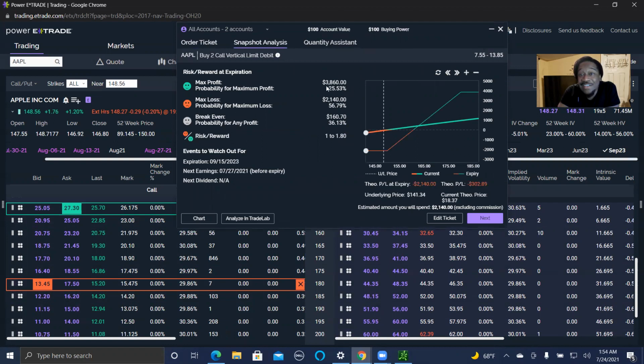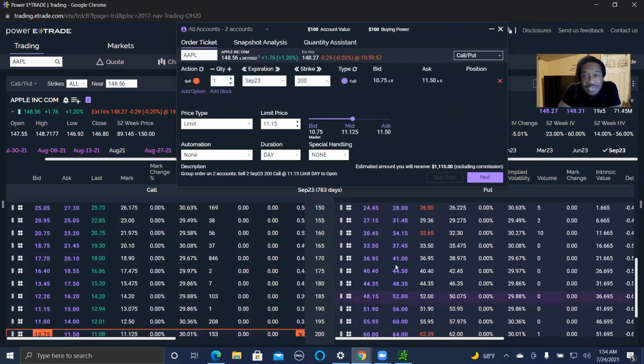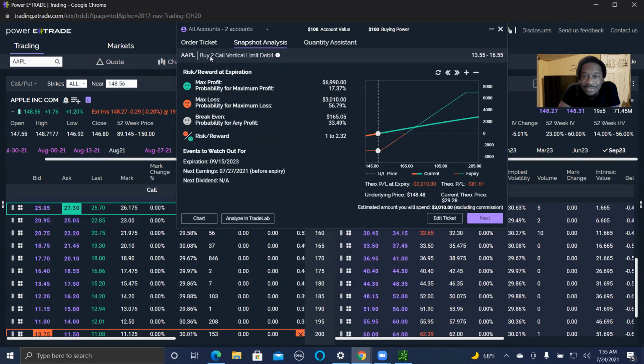But anyway, the 3860 divided by 2 would be the actual amount of the maximum profit. And the wider, the further apart your strikes are, the more money you can make, and the more expensive the position is going to cost. So if we were to make it $50 wide and go to a 200, it costs $1,505 to make it $50 wide, but also still showing 2.